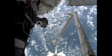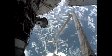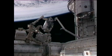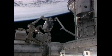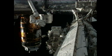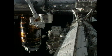The installation of the Express Logistics Carrier number 4 was completed through the use of the two robot arms. The space station's robotic arm unberthed the ELC-3 from the payload bay and handed it off to the space shuttle arm. Then the station arm changed its base of operations from the Harmony module to the mobile base system.